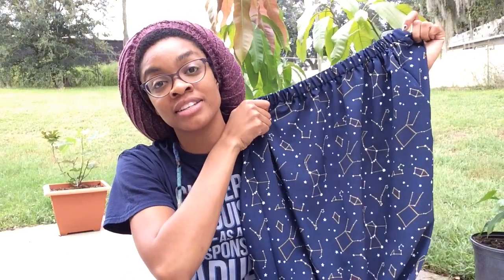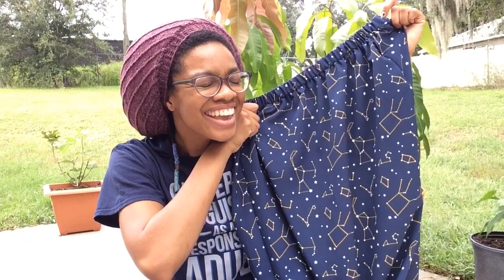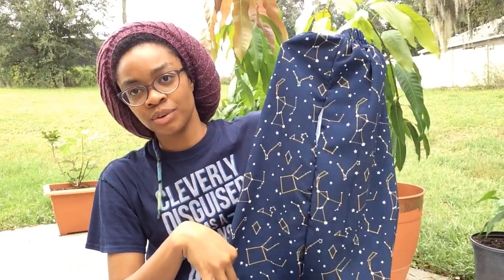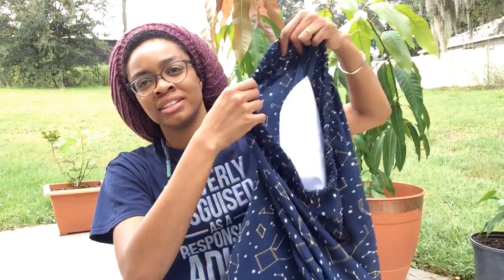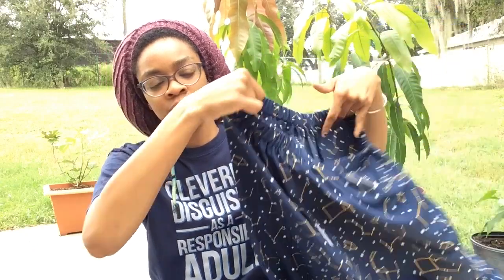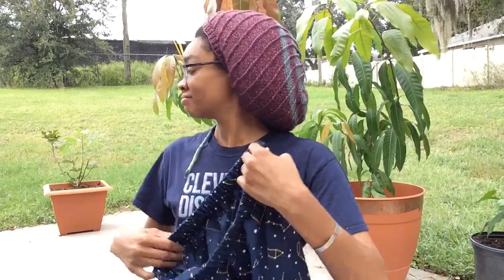So I made a skirt with pockets that you can't use. Yay! But I really like it. It's got constellations on it. I'm gonna wear it anyway. You can't really see the pockets. I guess you can. You can't really see that one. But I think what I'm gonna do, I'm just gonna go back and sew up the pockets. It's fine.